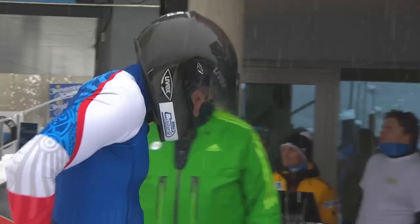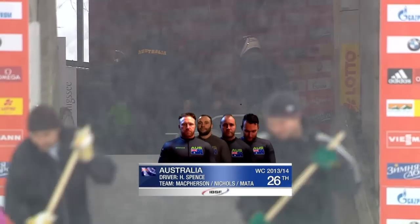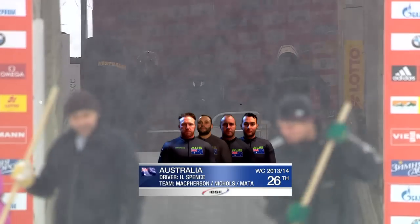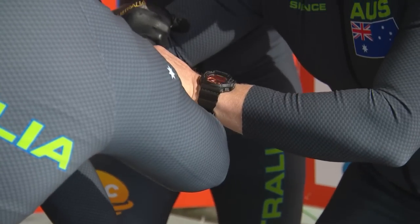We know the music. Guess who's coming? It's Australia Day, and here come the Aussies. Heath Spence, Dustin McPherson, who's new to the team lineup this season, and Gareth Nichols and Lucas Stigmata on the back. You gotta hand it to Heath Spence. He's the coach, the manager, the fundraiser. He's done it all to get Australia into the games.